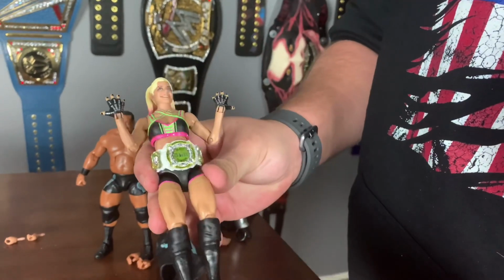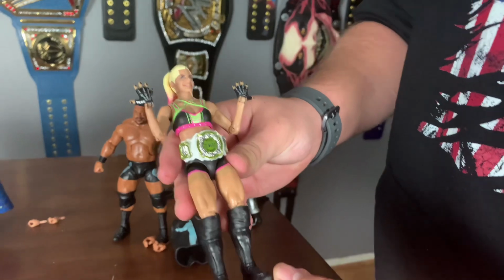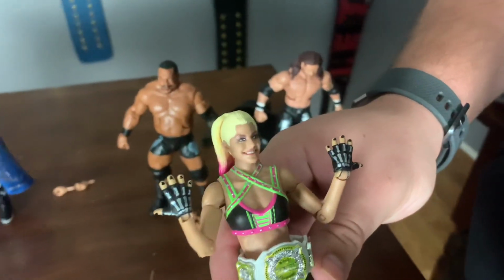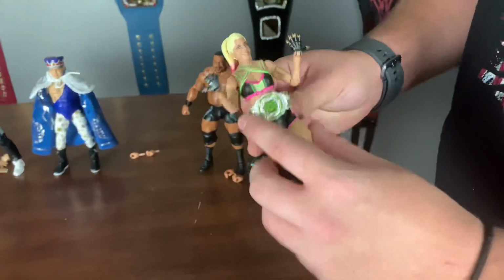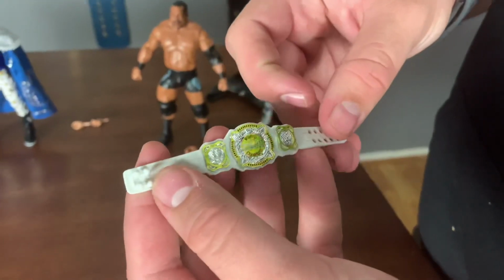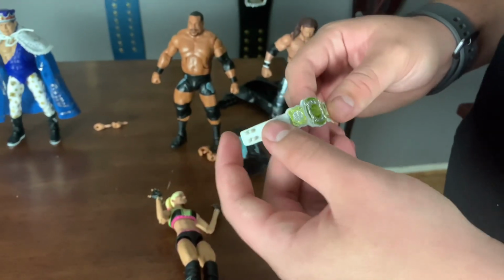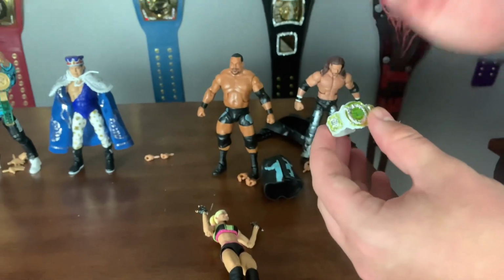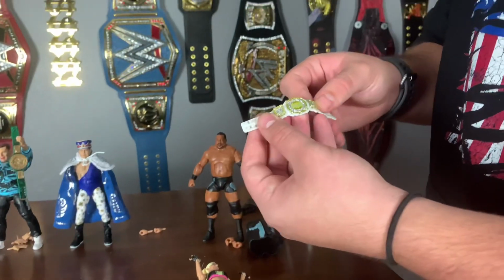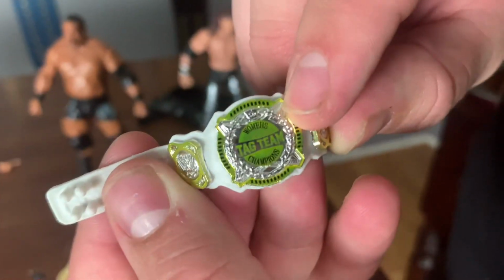But we do have the Alexa Bliss right here, and the head scan looks just like Alexa Bliss. I think it looks great. I think this is one of Alexa Bliss's best attires. We get the first ever Women's Tag Team Championship. And this is the first time that Mattel absolutely nailed it to scale, because all the other women's championships are the men's championships, so they look super huge on the women. But this is smaller.